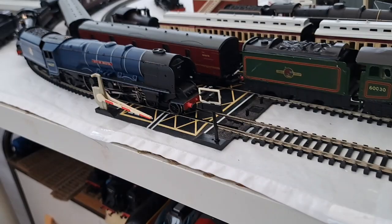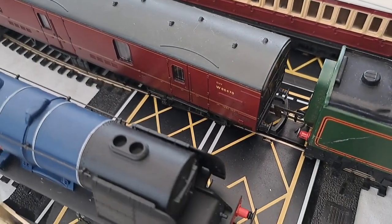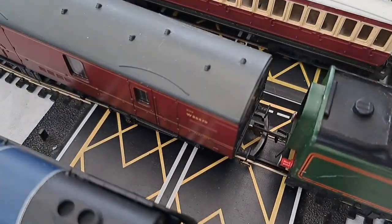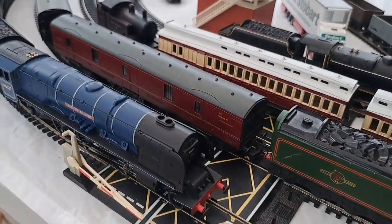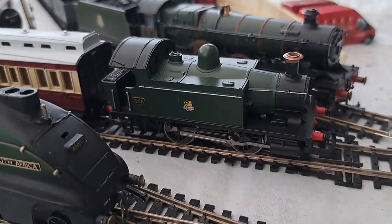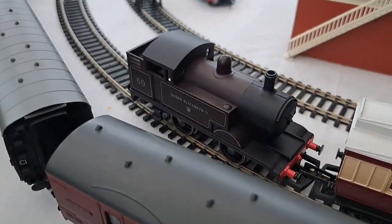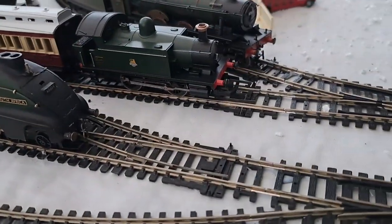So, even though it's got a 0800 1066 coupling, I basically managed to stick a Lima parcel van on it. Marvellous. Right, then we've got a Holden tank, BR Greenwell. And then we've got the Queen at the back. She's pushing along. She's pushing today. So, it's quite funny.